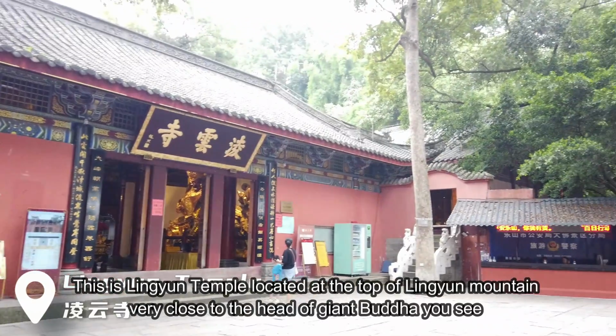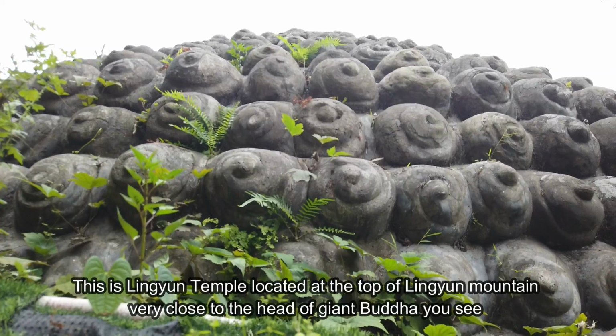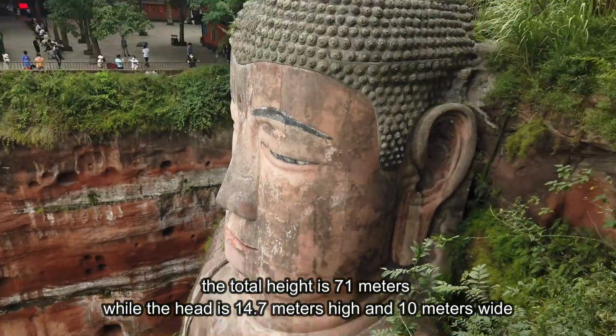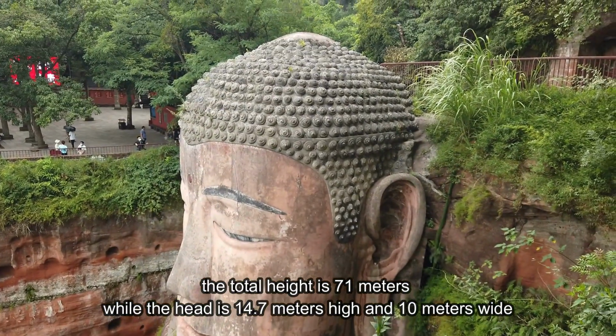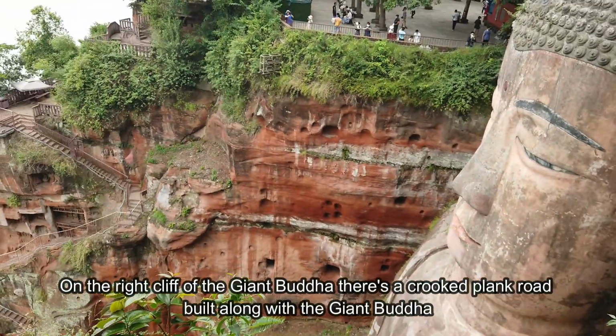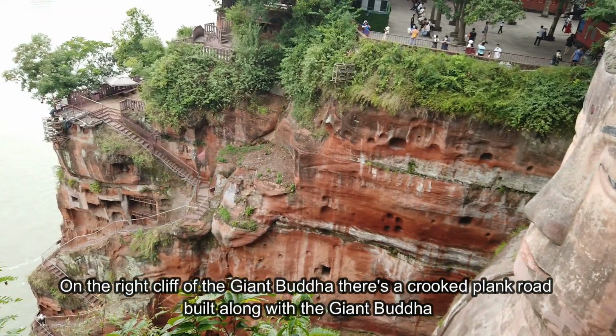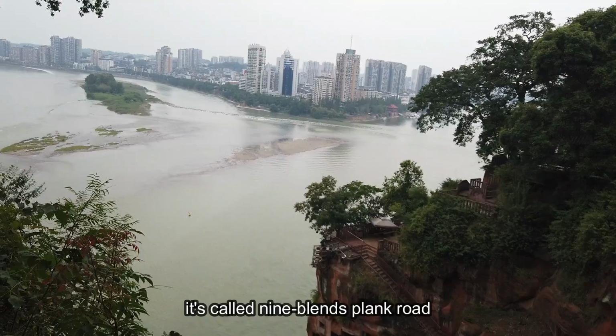This is Lingyun Temple, located at the top of Lingyun Mountain, very close to the head of giant Buddha you see. The total height is 71 meters, while the head is 14.7 meters high and 10 meters wide. On the right cliff of the giant Buddha, there is a crooked plank road built along with the giant Buddha. It's called 9 Blends Plank Road.